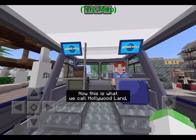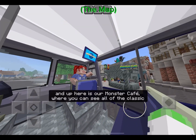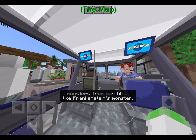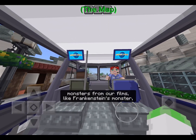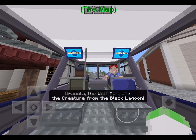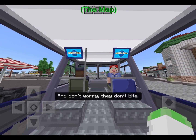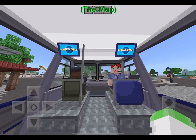Now this is what we call Hollywood Land, and up here is our Monster Cafe, where you can see all of the classic monsters from our films, like Frankenstein's Monster, Dracula, the Wolfman, and the creature from the Black Lagoon. And don't worry, they don't bite. Much.